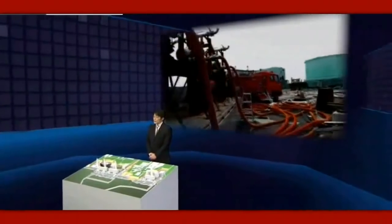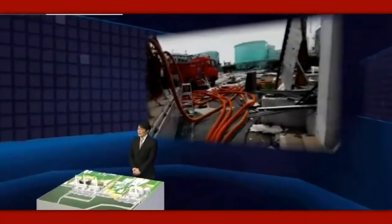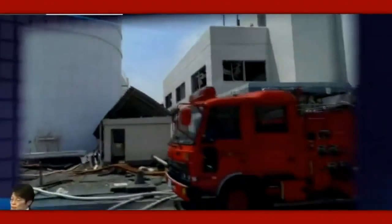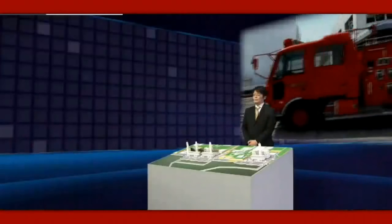Our investigation revealed another challenge: cooling nuclear reactors. The emergency cooling system wasn't operating, so workers resorted to pumping water from fire engines outside. Workers at the site came up with this as a last-ditch method of getting water into reactor 1.